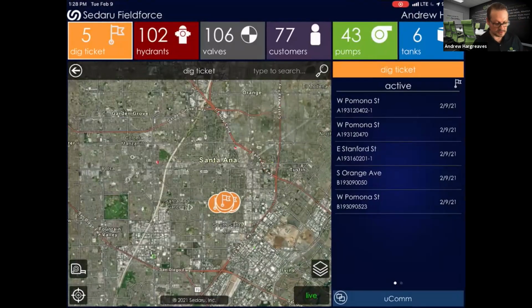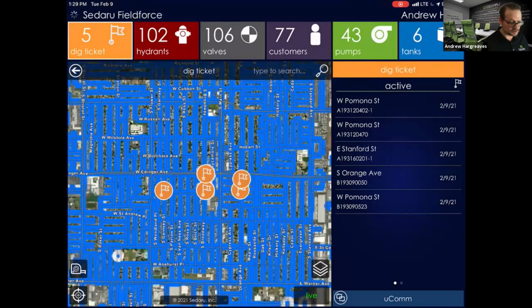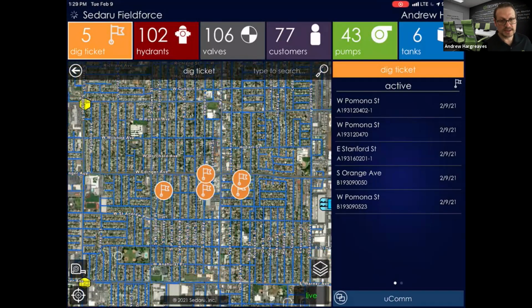But I am going to talk about not backgrounds, but background maps or base maps. So a quick little tour of Sedaru Fieldforce. Here I am on an iPad, but Sedaru Fieldforce can also work on a Windows device out there in the field. And again, as Kevin and I said in our intros, a big passion of ours is making sure that field workers and personnel are comfortable and using an appropriate tool in the field to help collect a lot of this valuable information, sometimes under pretty challenging circumstances, okay?